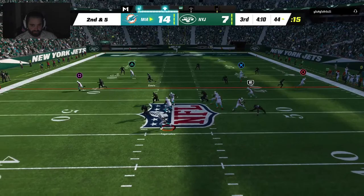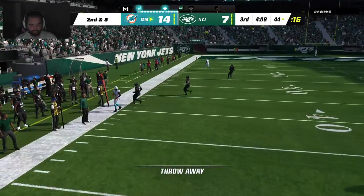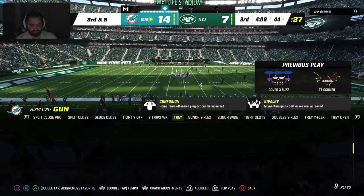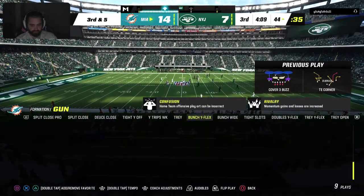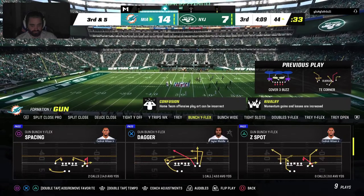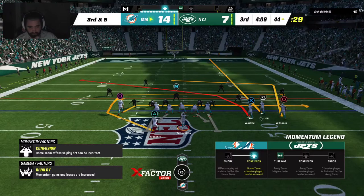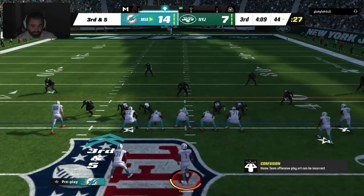Tua going to throw. And seeing nowhere to throw, he chucks this one away, incomplete. Now it's third down. I see the surprise in your face there, partner. That is a rare incompletion from him. He's been on point this entire game. He has percentage completion-wise way up. Not that time.